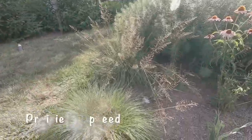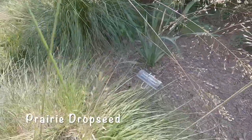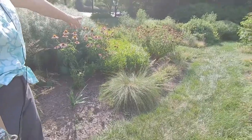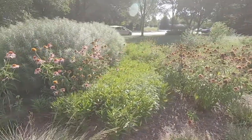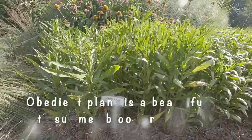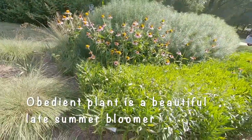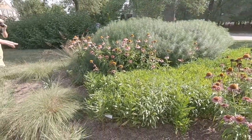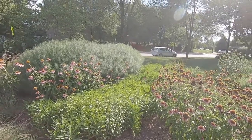Prairie Dropseed grass is very pretty. Beautiful. And here we have a popular plant that we use in other projects. It's obedient plant, and it may get a little dry and suffer from low water or less rain, but it does bloom late in the summer, and I've seen it bloom into November. So it's good to have color in November in your garden with this plant.